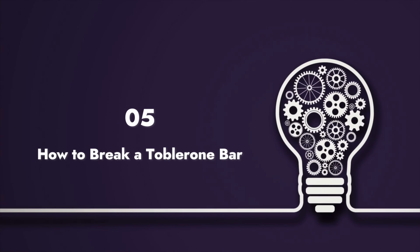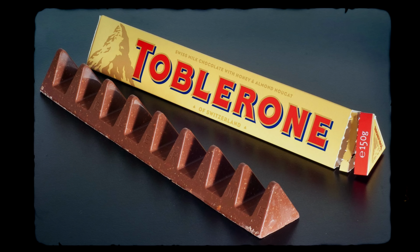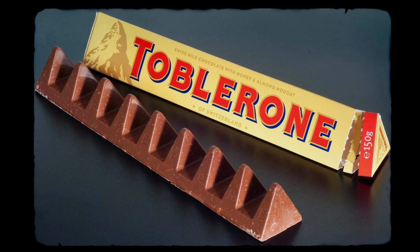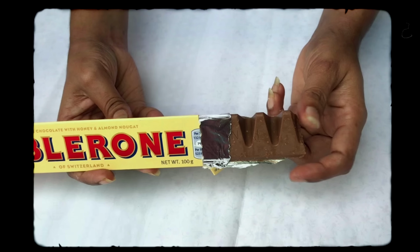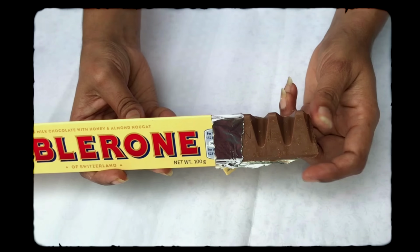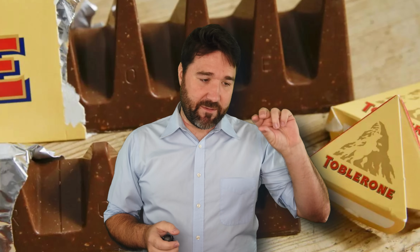5. How to break a Toblerone bar. Toblerone's unique shape is just as famous as the nougat, almond, and chocolate mix that make the candy so popular. The chocolate is really just one large connected piece. It's shaped into a row of triangles connected by a ridge that allows for each shape to be broken off separately. But most people break the triangles off the wrong way.